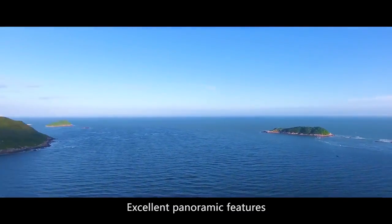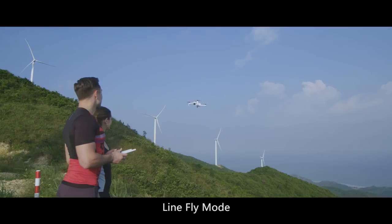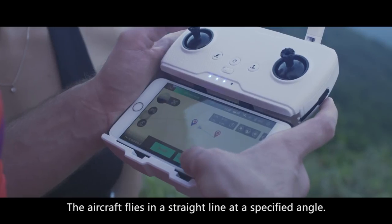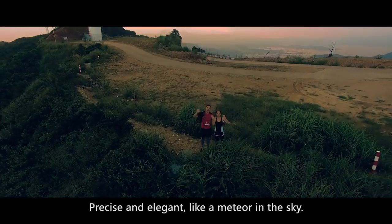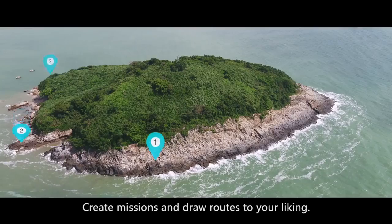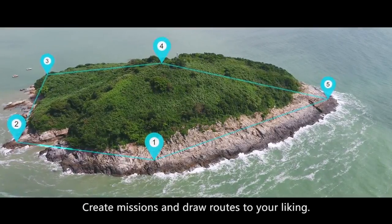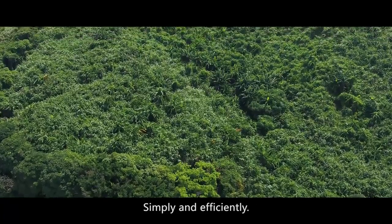Excellent panoramic features. Let aerial photography be full of joy. Line fly mode. The aircraft flies in a straight line at a specified angle, precise and elegant, like a meteor in the sky. Waypoint mode. Create missions and draw routes to your liking. The Zino will fly exactly as you command, simply and efficiently.